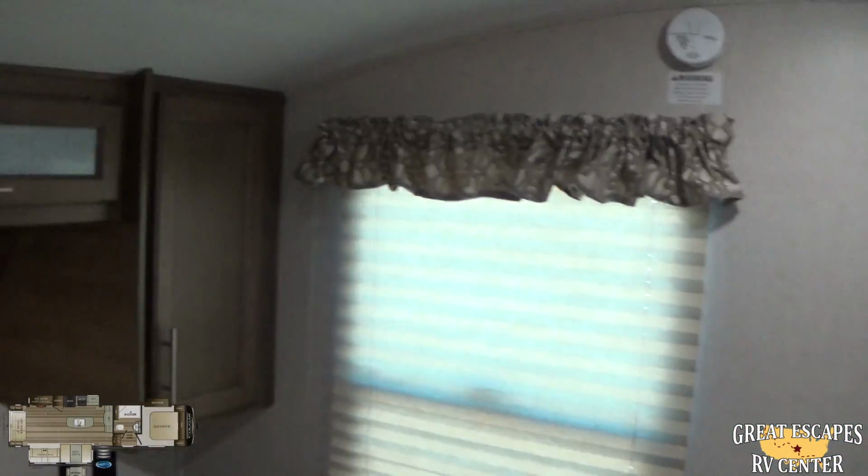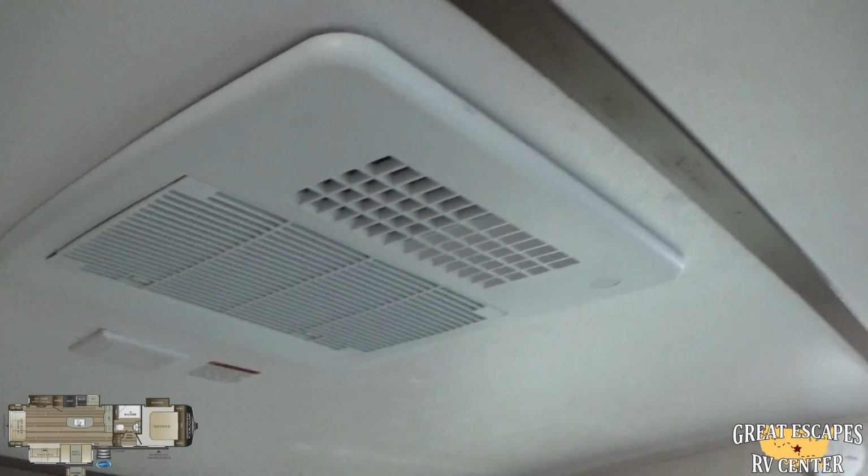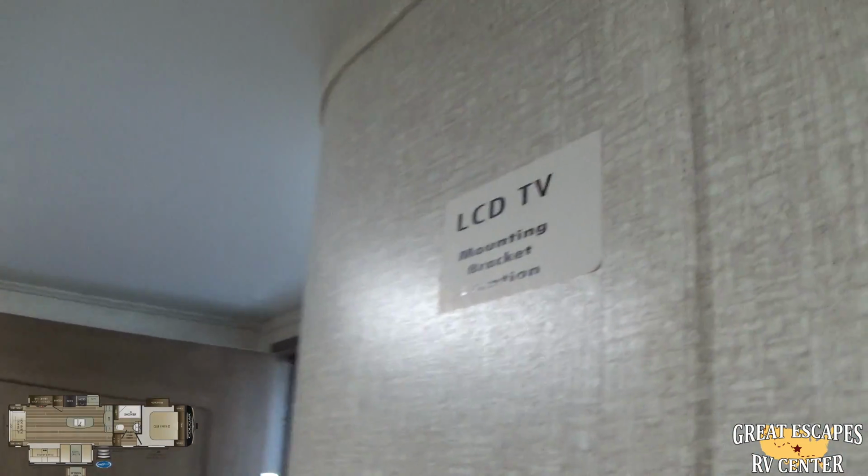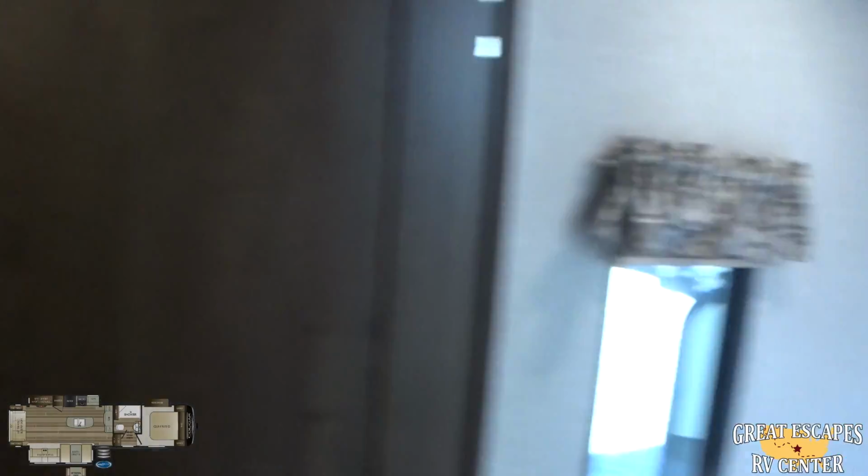As far as the AC goes, you're going to have a 15K AC as well as a 13.5 that is ducted. You're going to have a section here to mount an additional TV to be able to have additional entertainment in the bedroom. Just a really cool camper overall. Really cool. And it's on clearance.